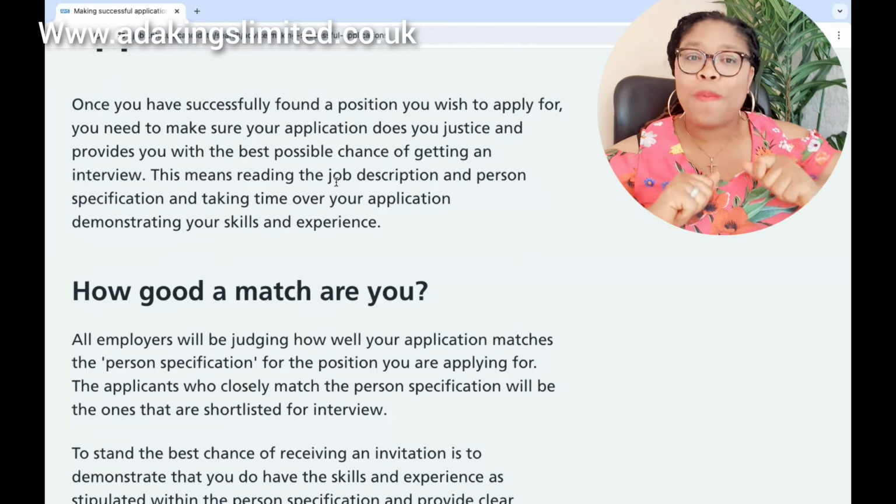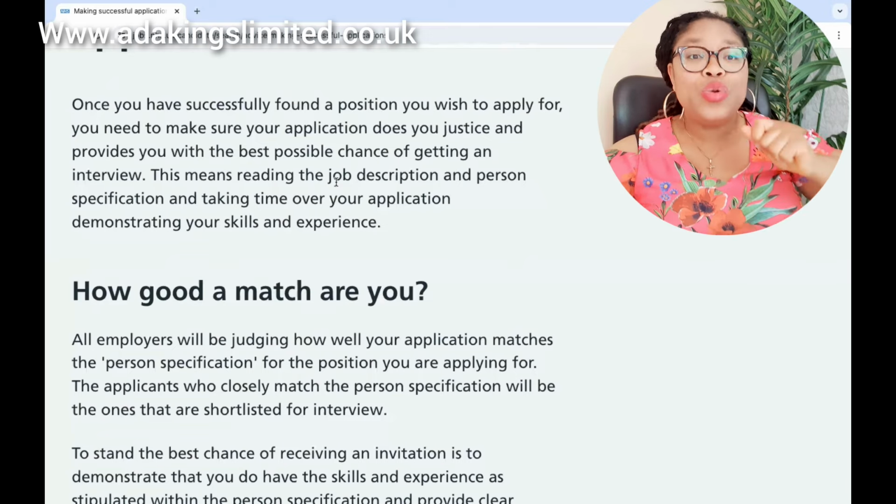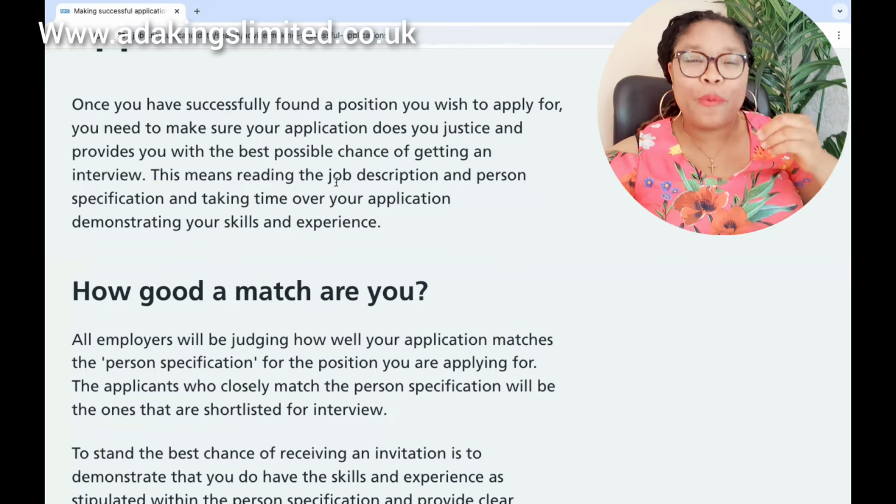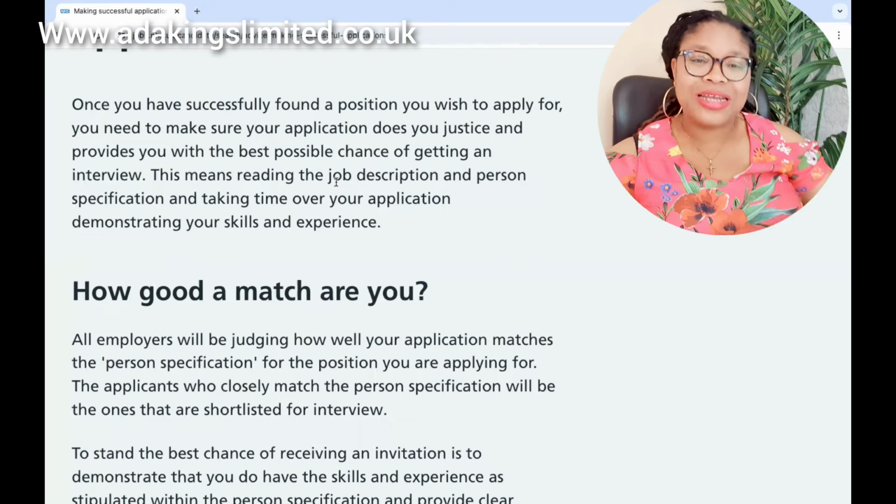Besties, I cannot preach these things enough. You need this to get this job. You need commitment. You need patience. You need to be proactive. Very important. Let's go into this.